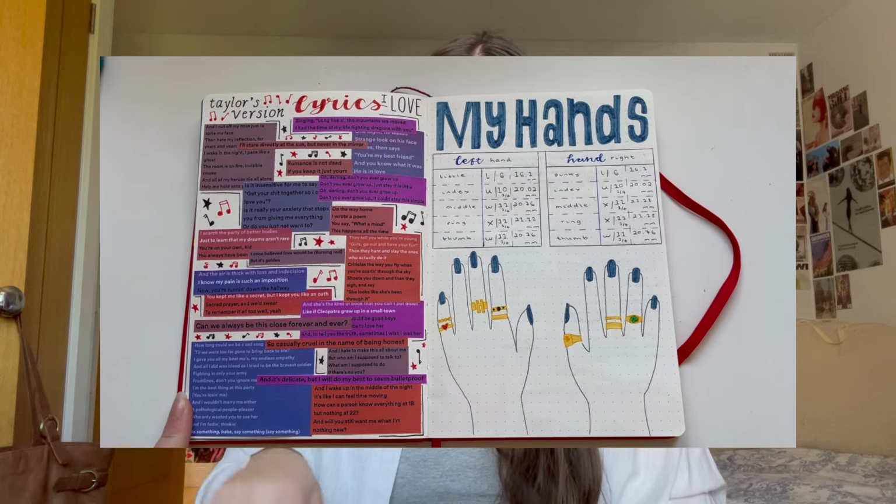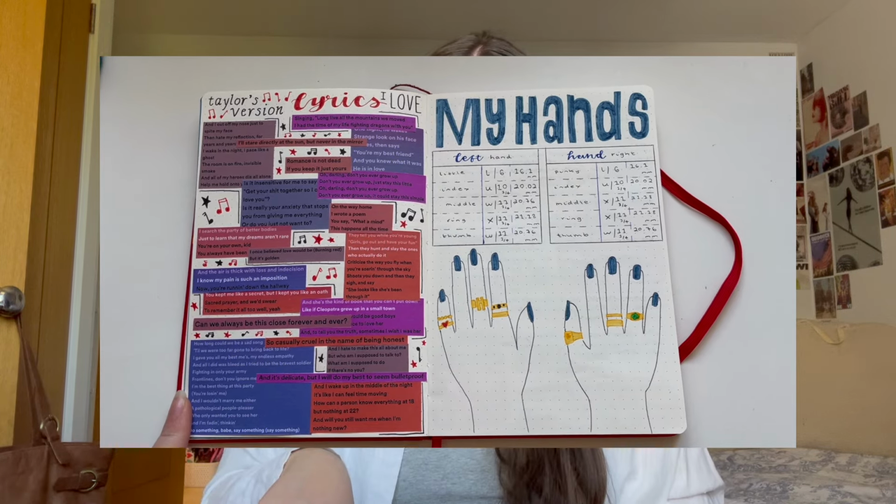And then this is my hands. This is something that I felt important to do because I really want to get into rings this year, but I have fat, chubby little hands. They are just little sausage fingers. They're really small, but they're just chubby. Like, they're like baby hands. So I wrote down the size of all my fingers and they are all too big for any rings. So, god damn that.